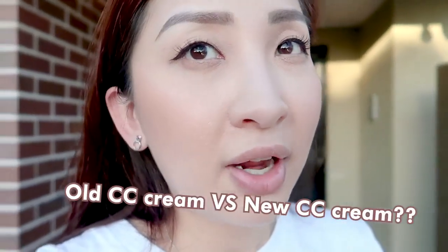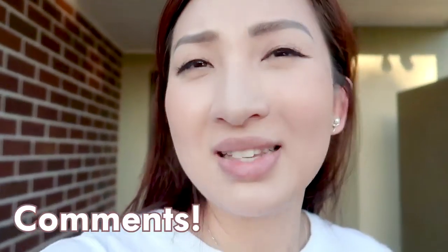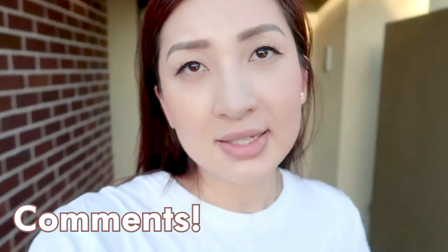I don't know if you want to see me compare the old CC cream with the new CC cream, or if you want me to compare this by itself. Let me know, guys, down below.